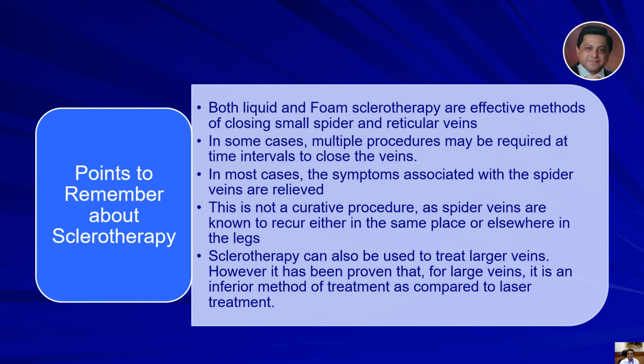Sclerotherapy can be sometimes used to treat larger veins. However, it has been proven that for large veins, it's an inferior method of treatment as compared to laser therapy.